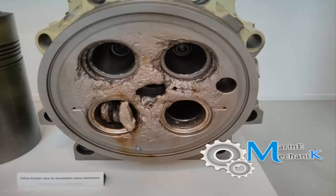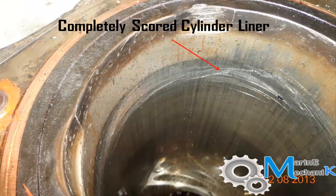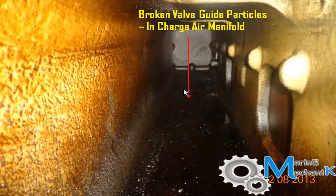You can see in this picture that there is a portion of valve which was broken, and it has damaged this area, the fuel injector pocket of the cylinder head. The broken valve and other parts have left the liner completely scored, which I have marked in this area. Some of the broken valve particles have been carried over into the charge air manifold, and you can see the particles lying all over the charge air manifold of a 4-stroke auxiliary generator engine.